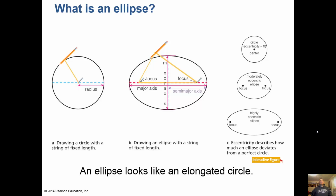So what is an ellipse? Here you see it. And the best way we have to make an ellipse is you take 2 thumbtacks and put them in a corkboard. Take a piece of string and wrap it around those 2 thumbtacks, and then take a pencil and you'll draw out an ellipse.